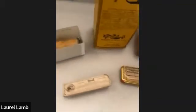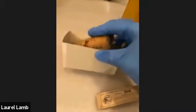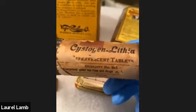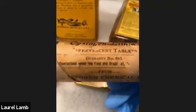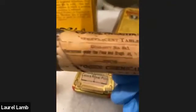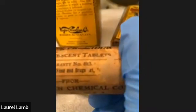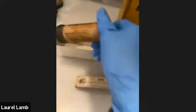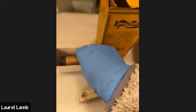Let's see here. This is one that was produced before it was called out for false advertising, which it was. But I know that because it says, you can see if I can get it in there without it blurring, it says guaranteed under the Food and Drug Act, 1906. But that one, that's a one way, like if you guys are collectors, you can find some of these things in old antique shops, I suppose.